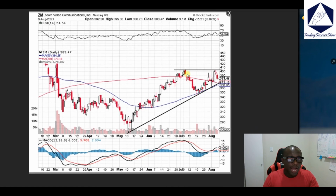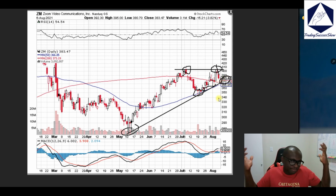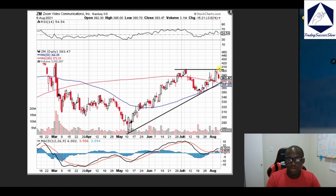Zoom. Zoom Video Communications, keep an eye on this one. As price rejected this area, we now made what we call a double top. What is a double top? A double top indicates a reversal in a chart pattern. This is the first side and this is the second one. So we made a double top and then we pulled lower. I'm expecting price to pull down to this trend, because you see how we tapped this trend. I'm expecting price to pull to this area if no good news comes out. So we can pull lower to this area and then bounce right off again. So keep an eye on Zoom.